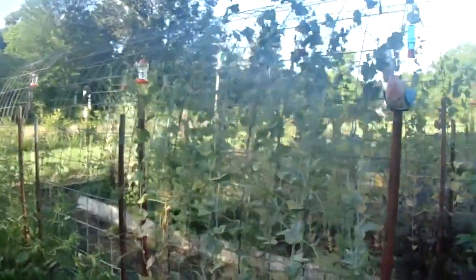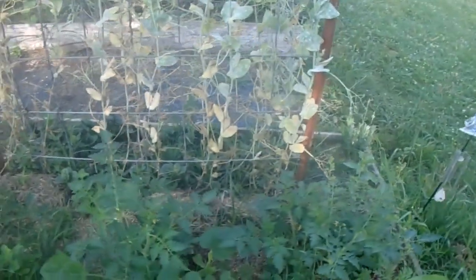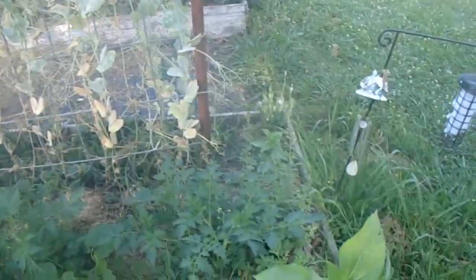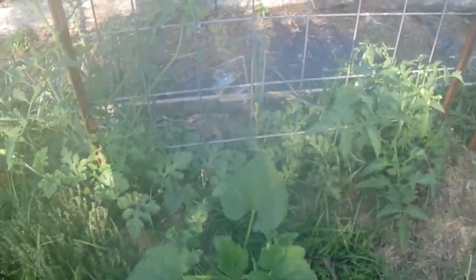Got some tying up to do of the tomatoes. There's our peas. They don't have much left. As you can see, they're not looking so good. But the tomatoes are growing, need to be tied up. And even our lavender is starting to grow there. And we got our squash here, and lemon balm that's still there that shouldn't be. I've got a lot of work, and lots of weeds. Lots and lots of weeds.